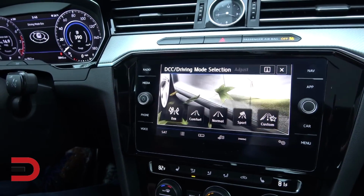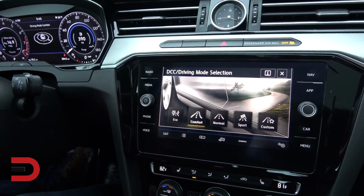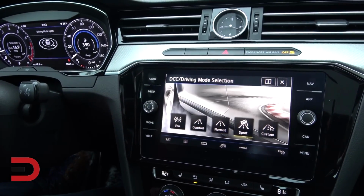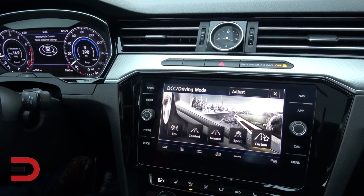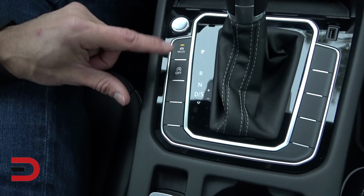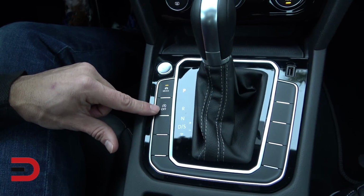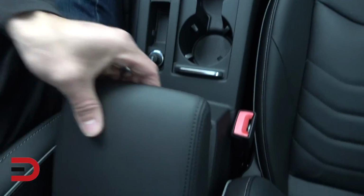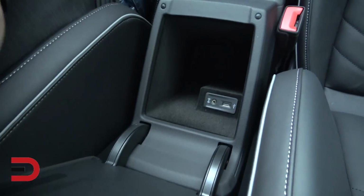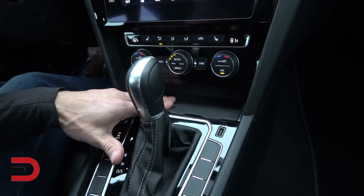You've got a custom eco with a color scheme associated with it. Comfort. I've been driving in normal. There's no point to drive in sport under these conditions, but there's some things that I can play with there. The auto start stop, so you can make the car stop at an intersection and save on fuel. A USB port here, I noticed, and there's also one inside here. No wireless charging pad. I was surprised that there wasn't one there.